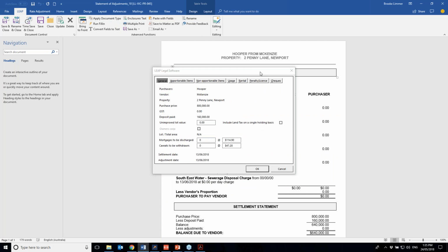So going back to Word and the statement of adjustments here, a pop-up window will appear. This has all your information that it's pulled from LEAP, purchase price, and that's why it's important to add the purchase price into your LEAP matter. Mortgages to be discharged, I'm going to say there's 1. Caveats to be withdrawn, 1. And you can see there the settlement and adjustment date are showing as you've entered them into LEAP, 13th of June. You've got these menus up the top.